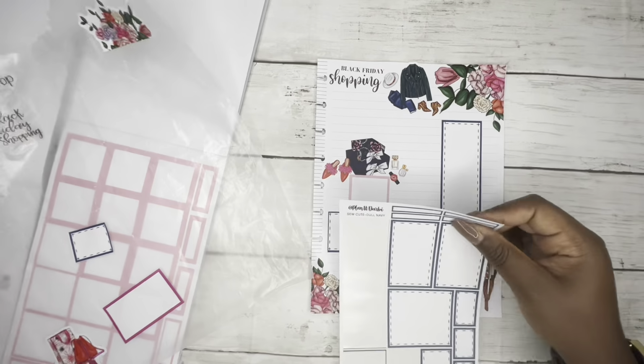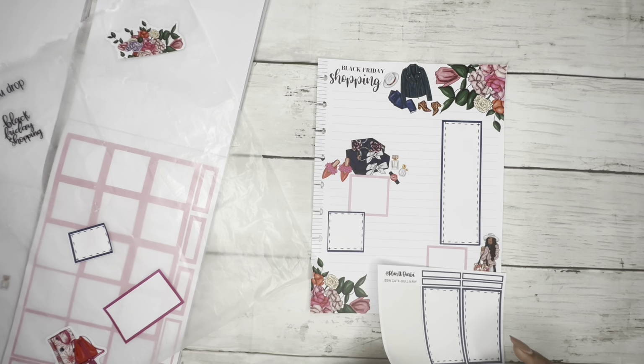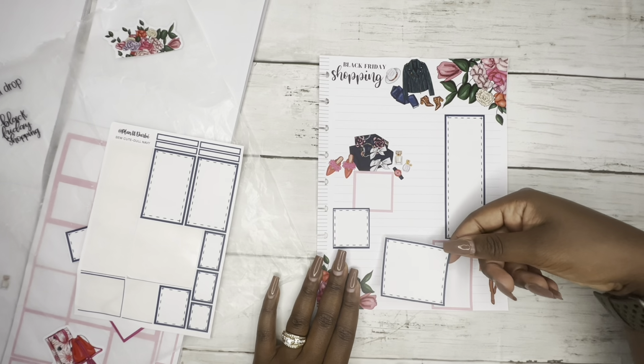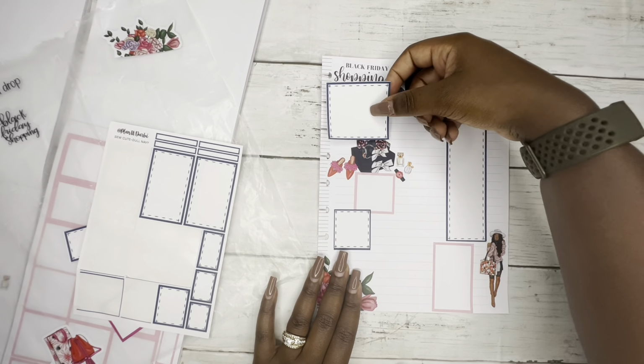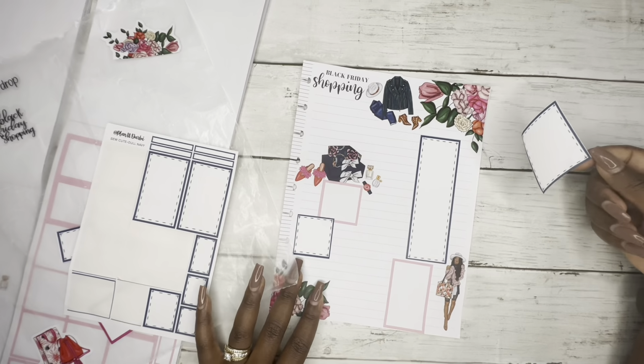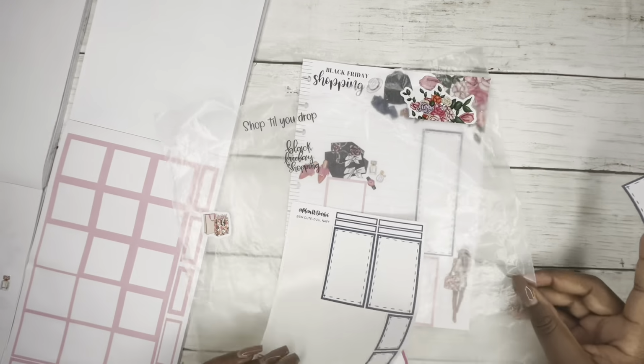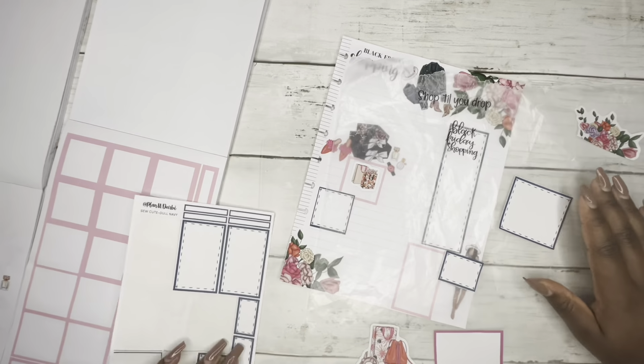Or did I want to use this box? Maybe I want to use this box. This is a really good size box. Oh, I don't want to overblue it. Did you get it? Not overdo it, overblue it. Okay. I won't quit my day job, y'all. But I thought it was funny.